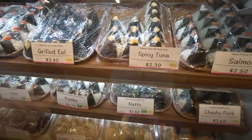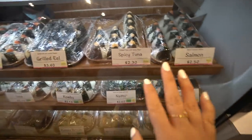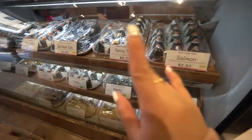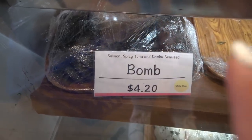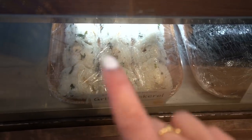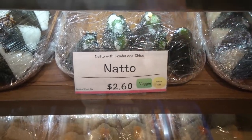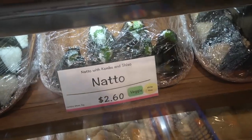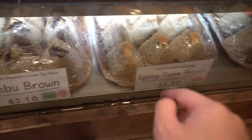Very good. We are ordering the musubis, and last time we tried like the salmon and the eel, so this time we're trying a little bit different. This is a bomb. It has salmon, spicy tuna, kombu seaweed. I also got this one, the grilled mackerel. Apparently, they only have it today. Like, it's not something they have every day, so we have to try it. I'm actually going to try a natto rice ball. I've never tried natto before. Apparently the texture, you either love it or you hate it. They also have the rice balls with brown rice, by the way.